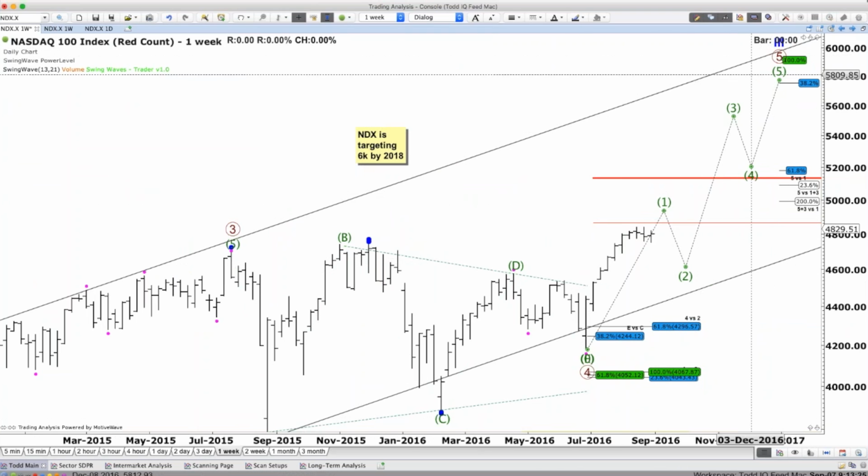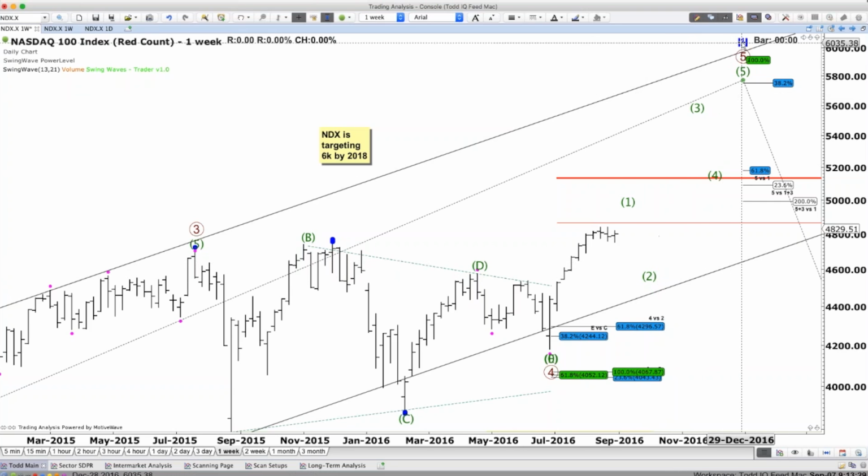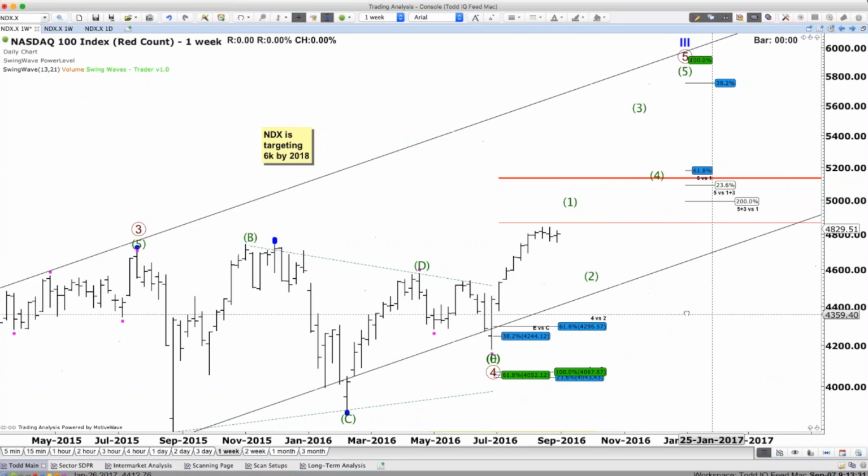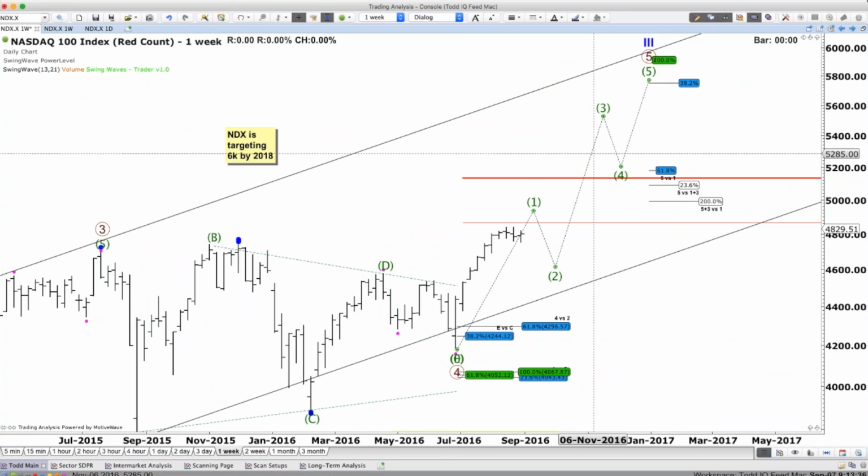Now, what's going to happen is after this 5-wave move completes, that's a major wave 3 top, and then the market's going to get clocked. So I'm really trying to stay on the bull side. As little sense as it makes from a fundamental point of view, earnings are off, and I won't even go down that path.